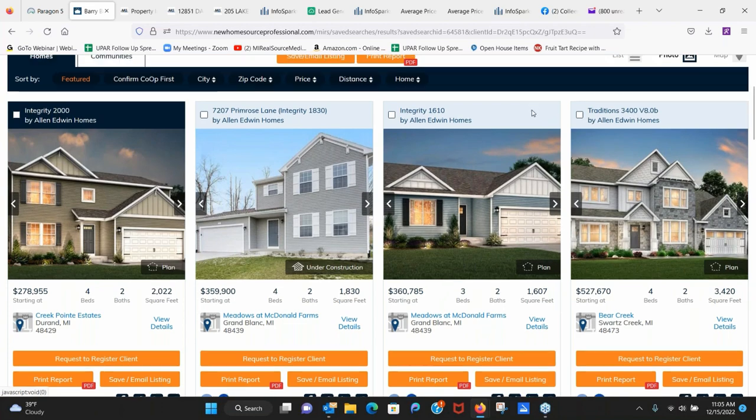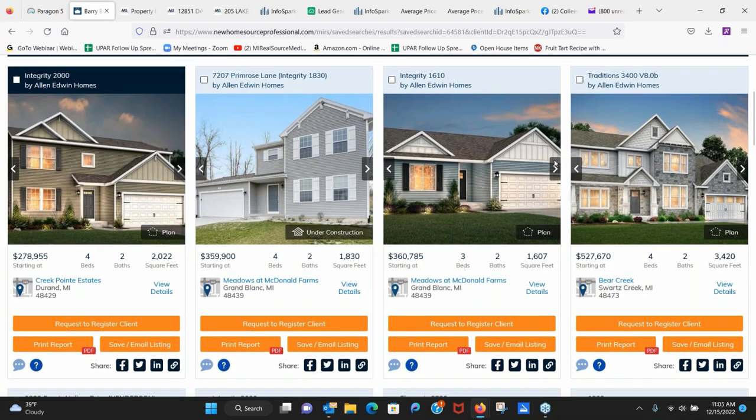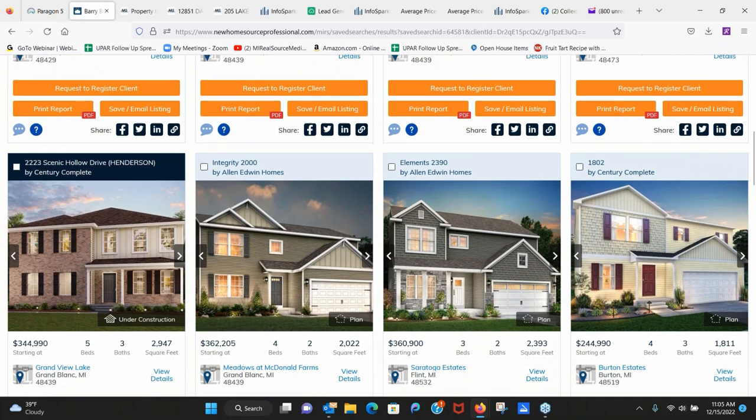So you can actually pick the targeted areas that you want. You can even pick builders that you want. But again, these are mostly specs and these are not listed in the MLS yet. The key is these are up and coming communities that they haven't yet said, "I'm going to pay an agent to put in the MLS," because they're not done. Of course, once they're completed, they can put them in the MLS. But it's kind of like a sneak preview of what's coming.